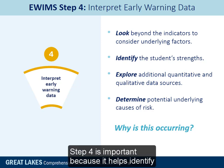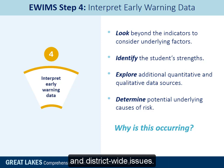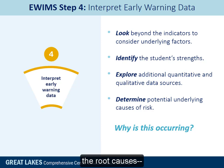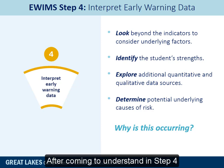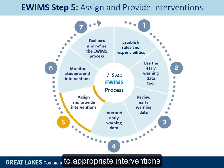Step 4 is important because it helps identify the reasons why a student is flagged, leads to appropriate interventions that are based on student needs, and may help address school and district-wide issues. It is only by understanding the underlying causes of risk, the root causes, that we can truly and effectively intervene. After coming to understand in Step 4 the underlying causes of risk, in Step 5, the team selects and assigns students to appropriate interventions to help them get back on track.